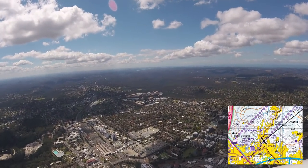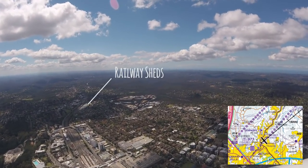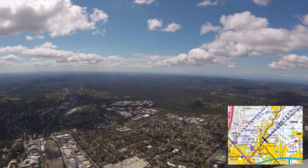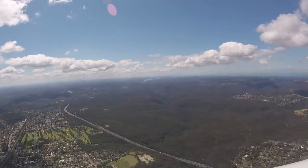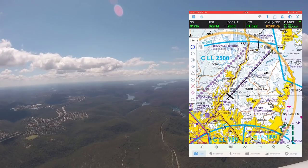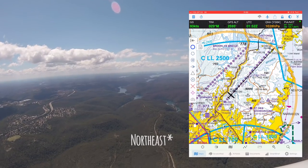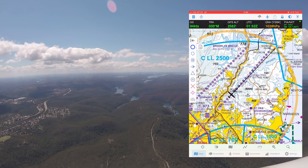Okay, now just to my left there, we've got the railway sheds. That's the long green buildings, right next to all these rails here. Alright, so we've got this highway running towards the northwest. That's the Sydney to Newcastle highway.